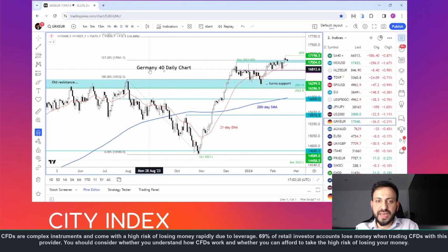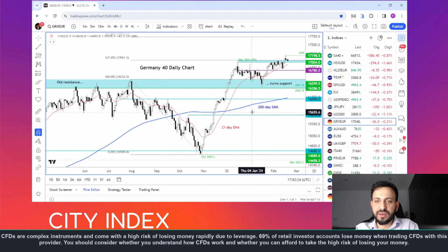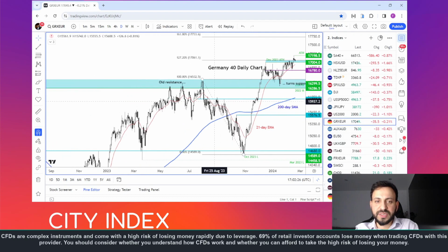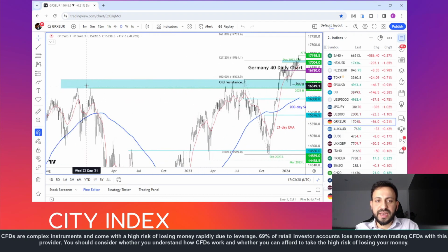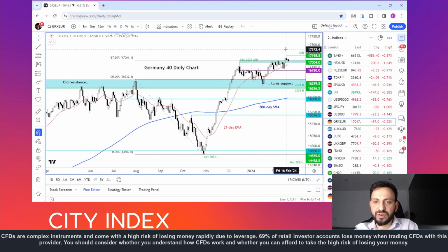And looking at the German DAX index, it is trending quite strongly, isn't it, at the moment? Previously, this area that I have shaded in blue was significant resistance in 2021 and a couple of times last year. Before we broke above it, it came down to retest this level on a number of occasions, and it bounced from there, leading to a fresh record high.